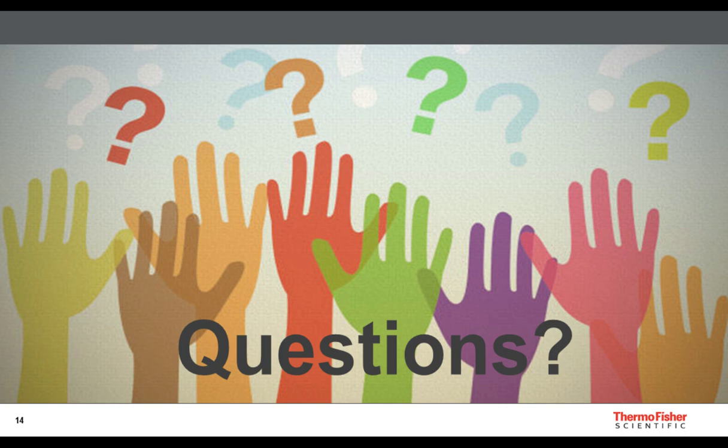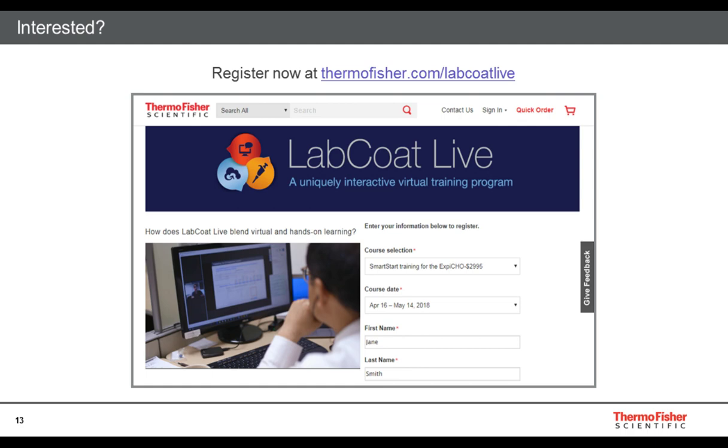Great. The first one is, what is the cost of the classes? So the actual cost does vary by class, so I won't spend time listing it out here, but let me take us back to that slide with that website that you can go to. So all the class prices are listed at thermofisher.com/labcoatlive. The pricing varies by course based on factors like the relative cost of the reagent kits that we're sending you and the number of hours of online training and consulting time that you'll have with the instructors.